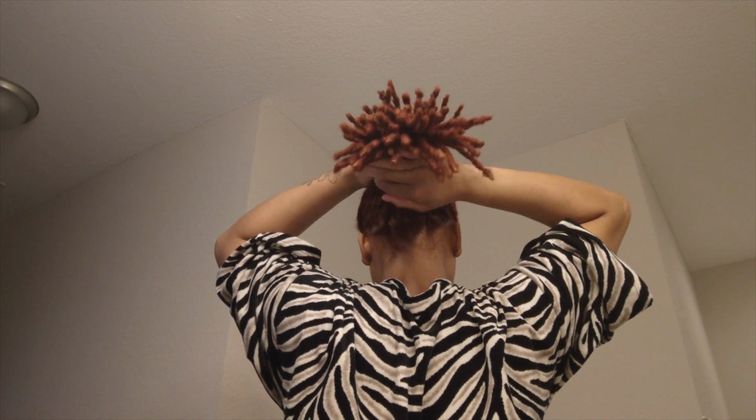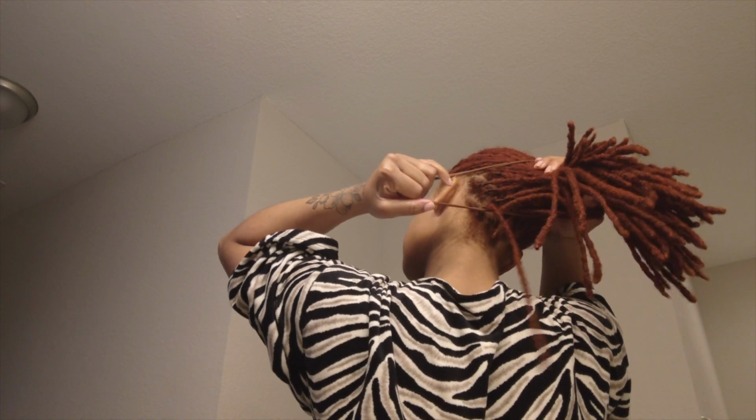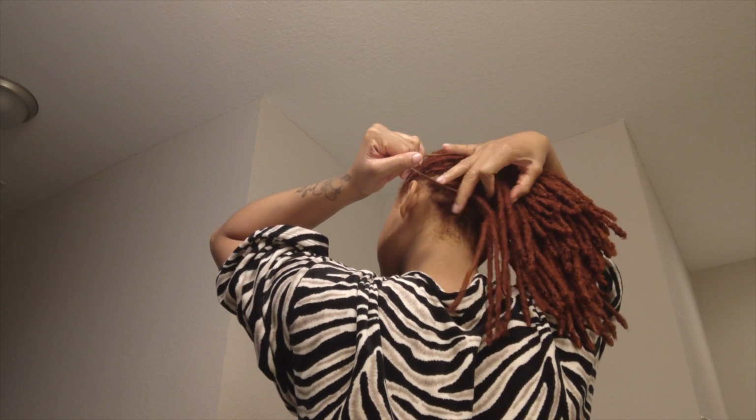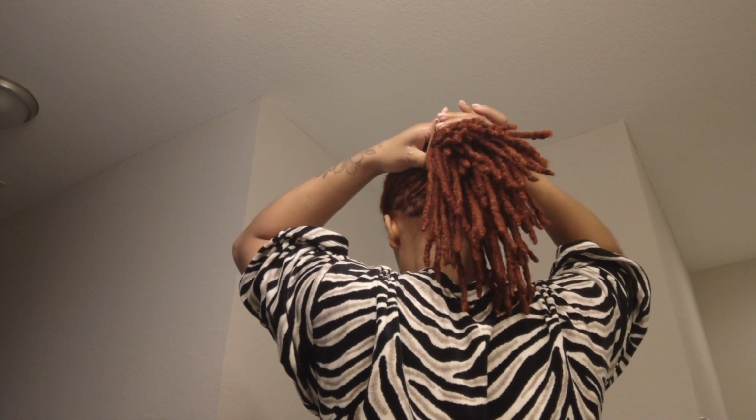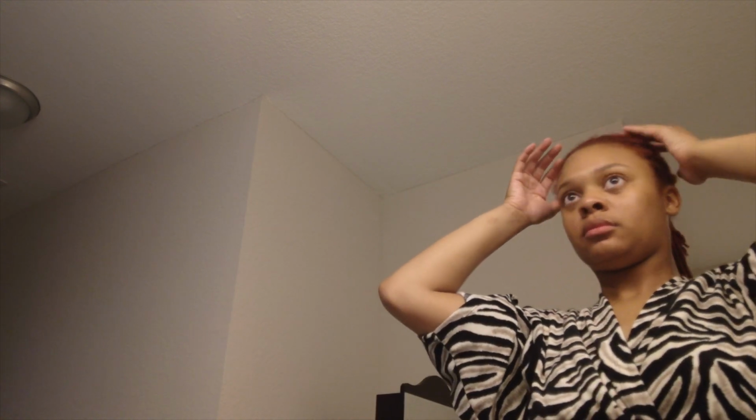And due to my line of work, I can only do a few styles if I don't actually style my locks, so a ponytail it is. This is the final look of the glow and updo.